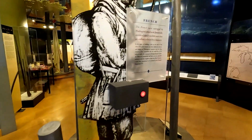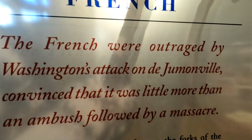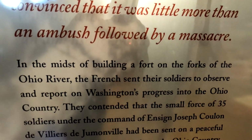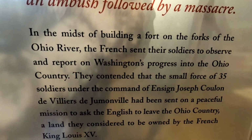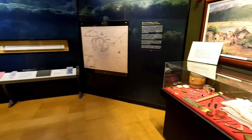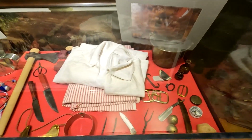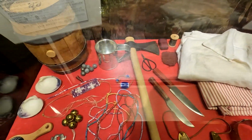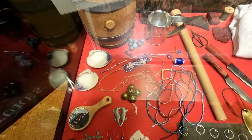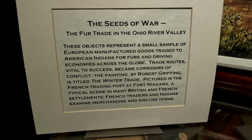Very nice. This is the French. A little bit about them. Like I said, I'm trying to give you a little bit of time to pause, go back and read it. Here we go. This is pretty neat. This would be gear that they used. Tomahawk, knives, bells and seashells. I don't know what that has to do with anything, but we'll see here. This is a little bit of what's going on here in this box.